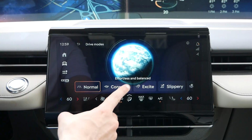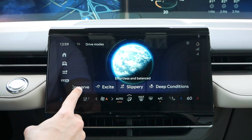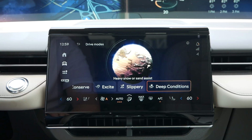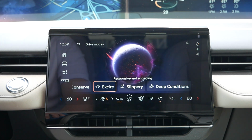So from here you have normal, conserve, excite, slippery, and then also deep conditions like we saw with the Reserve for heavy snow and sand. I don't think you'll be going off-road with this vehicle and taking on sand, but hey, it's at least there, so you will have some ability to take on some of those elements that you'll be facing throughout the year.